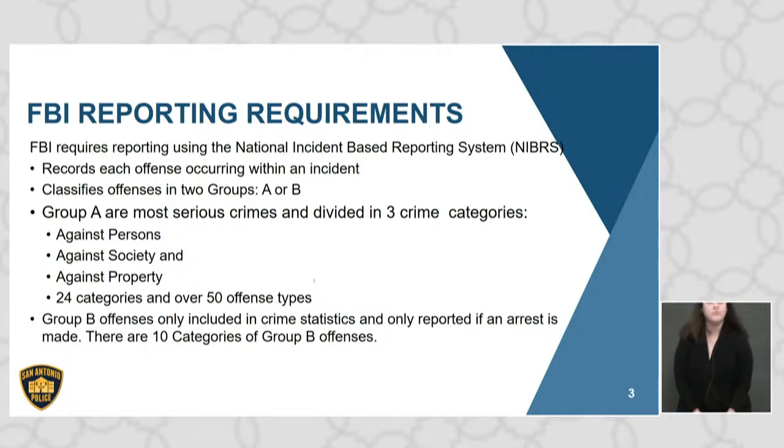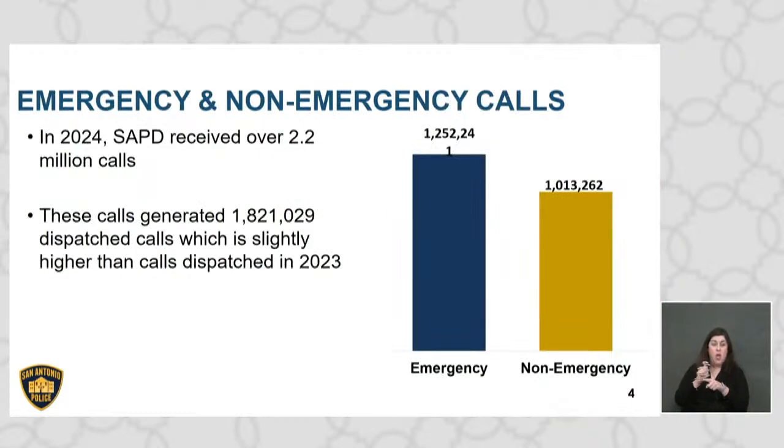In 2024, we received over 2.2 million calls. And out of those 2.2 million calls, SAPD officers responded 1.8 million times. So you've got all those calls coming into dispatch, and you've got SAPD responding to all those calls, which keeps everybody busy on the street and everybody busy down in dispatch.